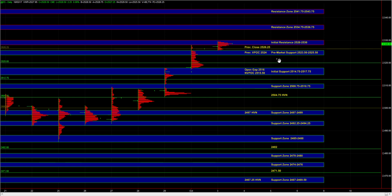Below pre-market support, we have some support around 25.20 and then the initial support zone at 14.75 to 17.75. Given that the intermediate and bigger picture bias is bullish, in the event that we get exhausted into initial support, that would be an area where responsive buyers could defend, and it's a high probability spot for a bounce. Below that, we have support at 12.75, and then finally 08.75 to 10.75 marks the balance breakout area, so that's a very high odds spot for buyers to be active. Ideally, the market doesn't go all the way down there, but in the event that it does, that would be a high probability zone for buyers to be active.